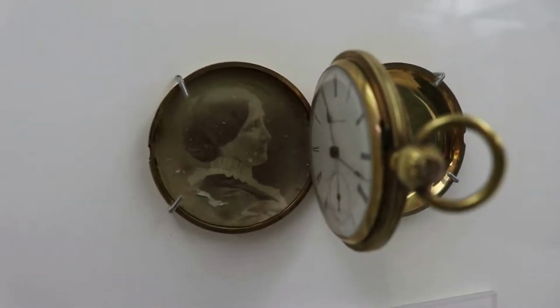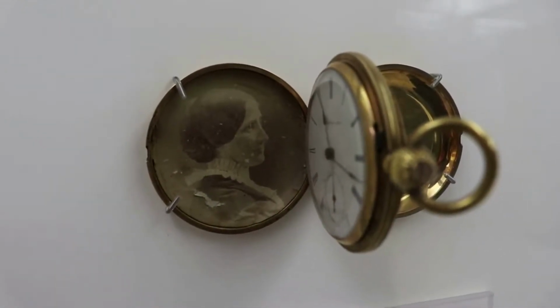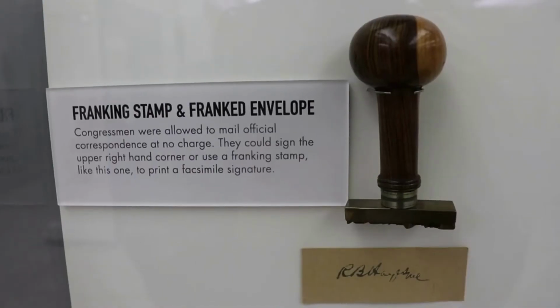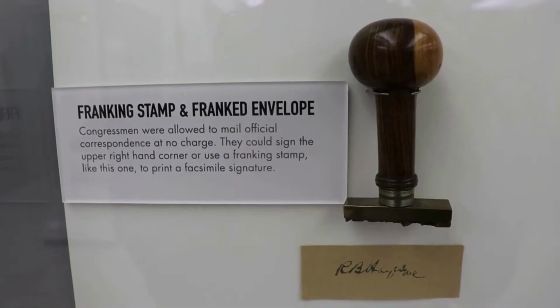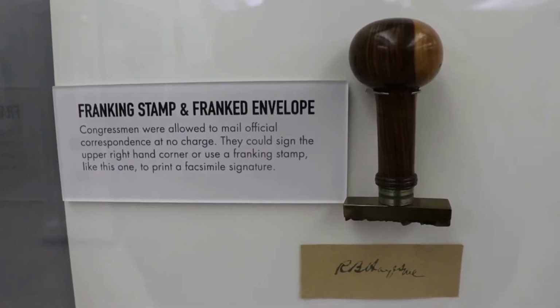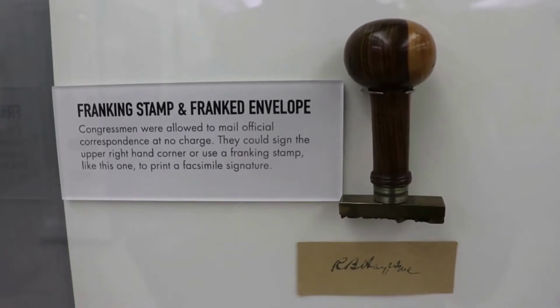Soon after the war, Hayes ran for Congress and was sworn in as a representative in December of 1865. This was the congressman's franking stamp. Congressmen were allowed to mail official correspondence for free back then. Looks like he would often use a facsimile signature for his official work.